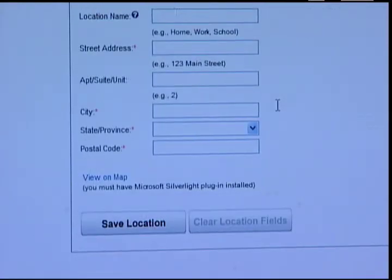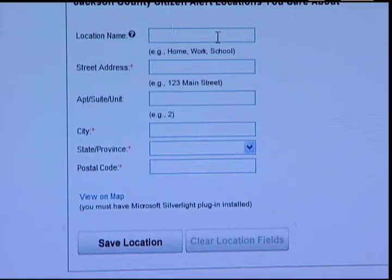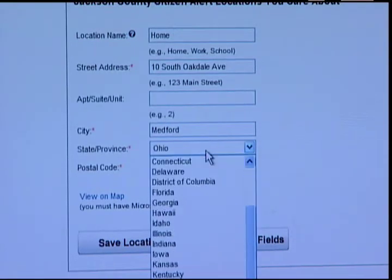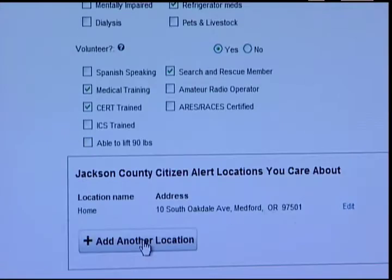And you'll be able to tell us what locations you care about. This might be your home, your office, your children's school, your mother's house, whatever it might be. You'll give it a name, such as home, and a street address, and a city, and state, and zip code. Click Save Location, and now you've added that location as a place you care about.